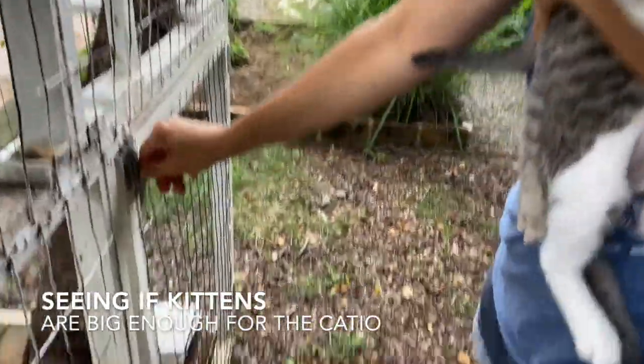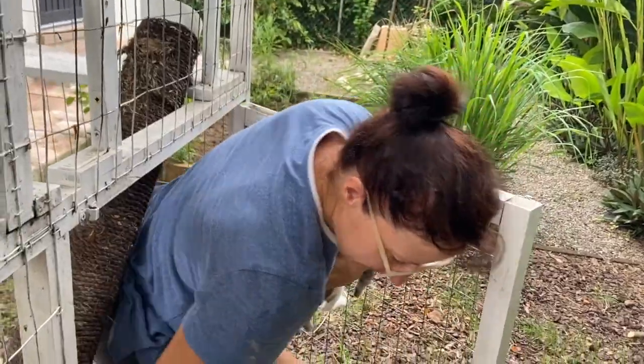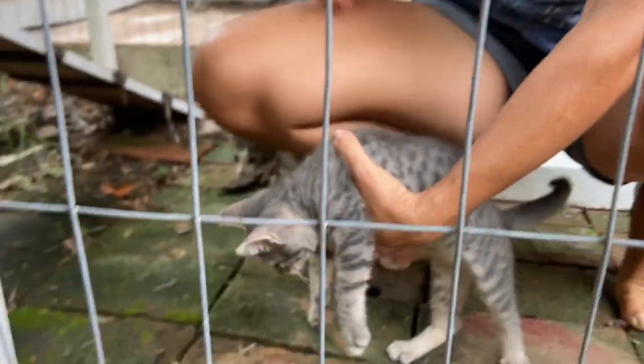All right, kittens first time in the catio. What do you think? What's the hope here? I hope that we could put them in here. Ooh. Can you get through? Ooh. It's close. It's close. It's close. I want to clean this up a little bit. I've been saying that for a while. Oh, there we go.